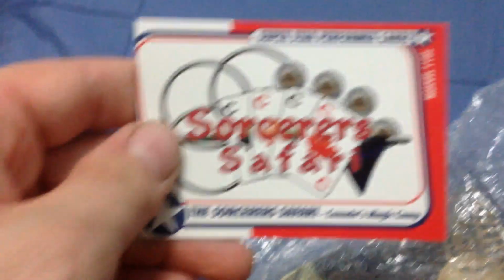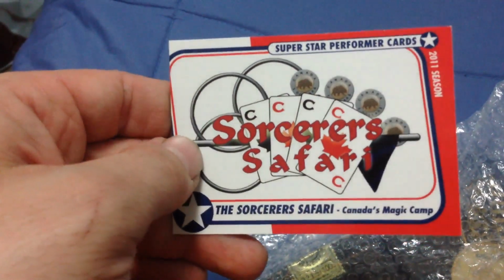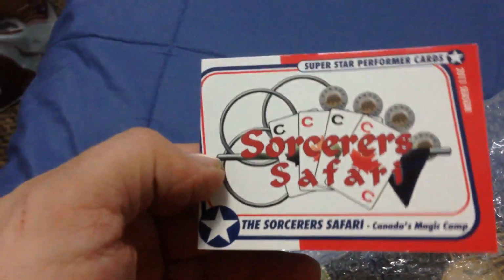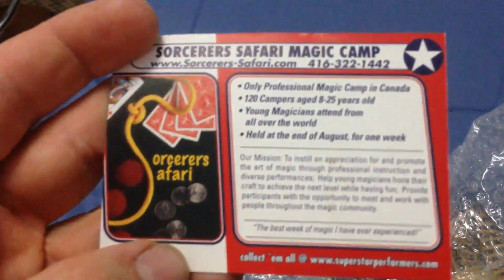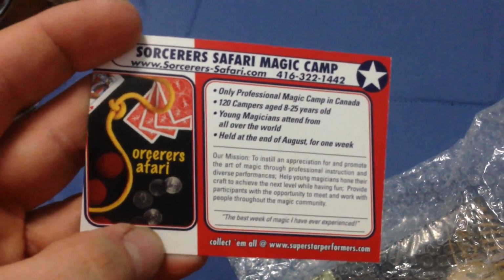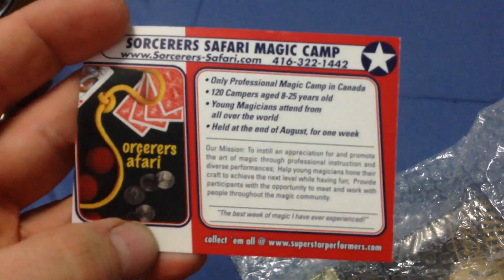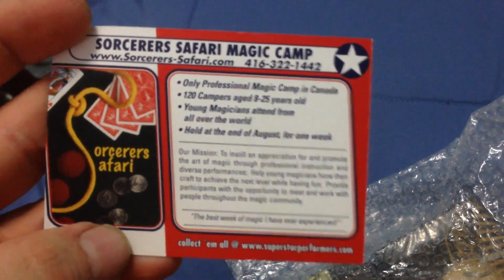And there's one more card here. It's a Sorcerer's Safari Superstar Performer Card, 2011 season. I guess this is maybe something that you get as a member. It's got some information. Only professional magic camp in Canada, 20 campers from 8 to 25 years of age, attending from all over the world. Held at the end of August for one week. Wow, a whole week.